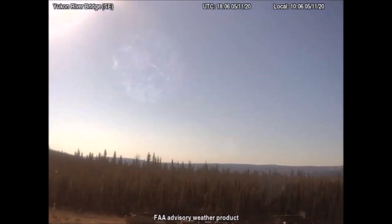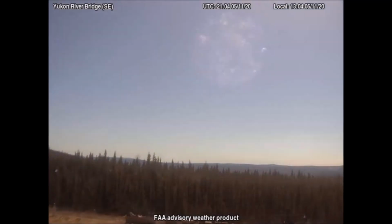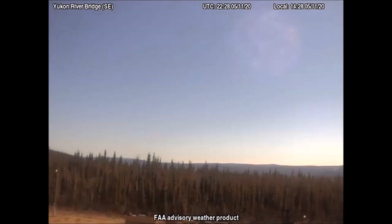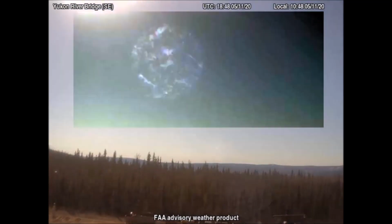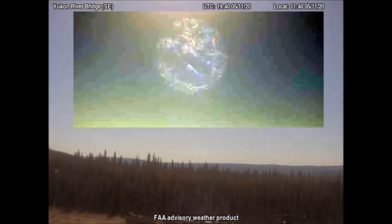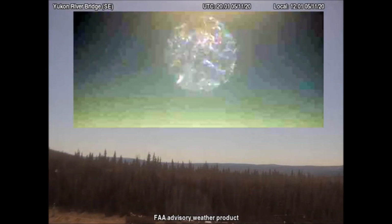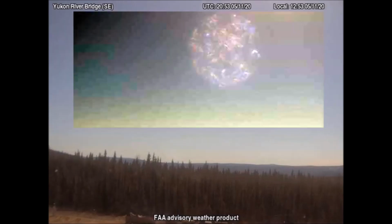I have some new information on this gigantic celestial object that we've been seeing from the same camera in Yukon River Bridge. We know this object can't be a lens flare because in all of the older footage of this same celestial object from the same camera, it is often behind cloud coverage part of the time. Lens flares can never go behind clouds or other structures in a photo or video. Today is the first day I have ever seen this object without any cloud cover.